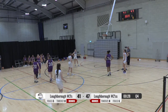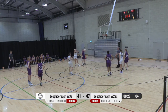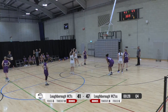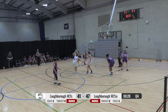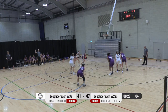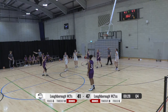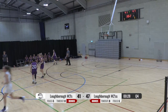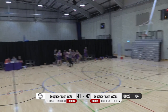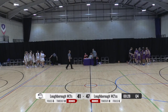Just under 31 seconds left, 30.9 actually, from our official game clock. We have Ellie Owen up at the line here. First free throw is just off. Game is still 6 points. 6 point game, 30 seconds left. Second shot off as well. And they had to cancel that shot because one of the offensive players stepped over the line, I believe. And a timeout is called by women's three. Very crucial for them. We'll be back after this timeout for the last 30 seconds of this game.